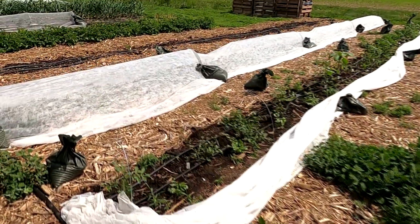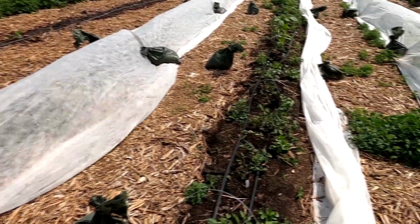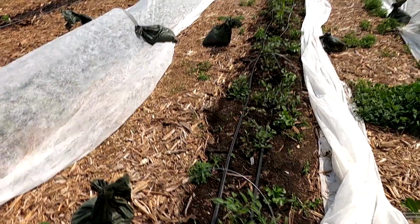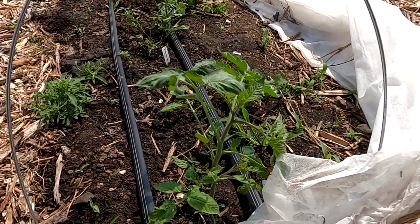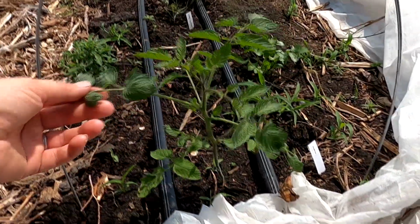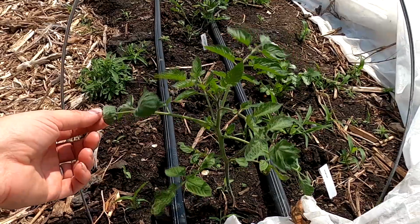One thing about row covers is you can't weed when they're over them, and so the weeds are out of control here, but we will get caught up on these. We have to, because otherwise they'll get too big. But yeah, I haven't seen much of these tomatoes because I've left them covered for the most part, so I'm really happy to see how well they are doing. They're thriving. I haven't had tomatoes look this healthy in quite some time.